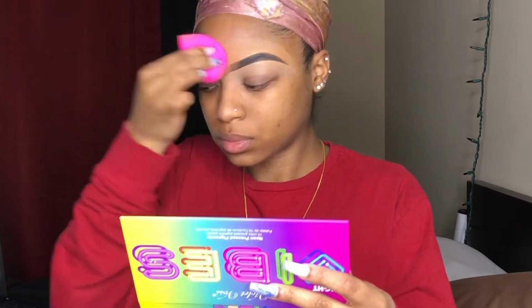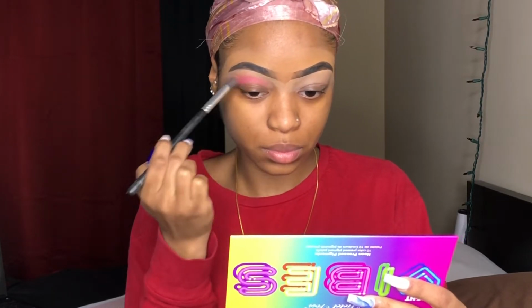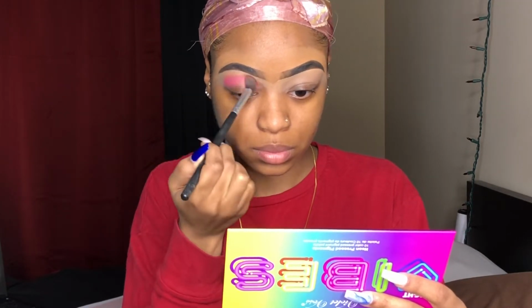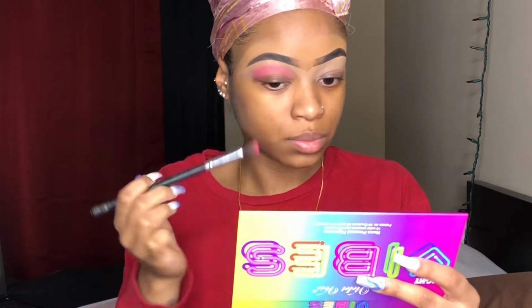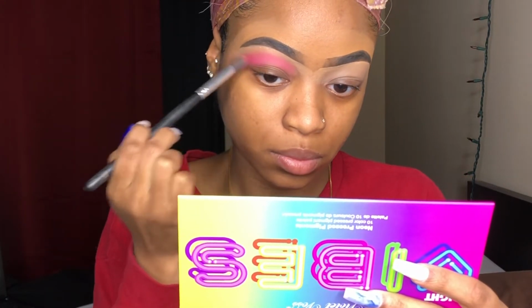Okay guys, so I'm just gonna go straight into the eyeshadow. So I'm taking the Vibes palette from Violet Voss, and I am just using the color Boombox, which is the pink shade, and I am blending that out into the top of my eye. That is going to be my transition shade.